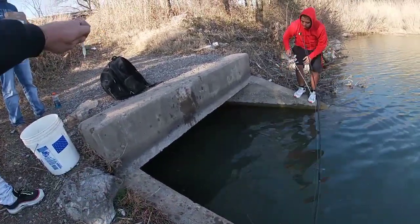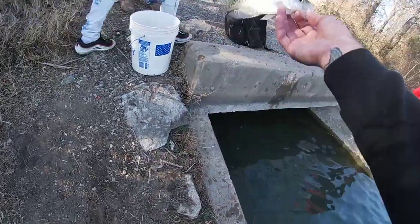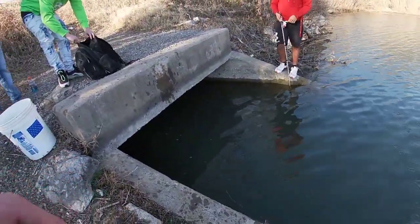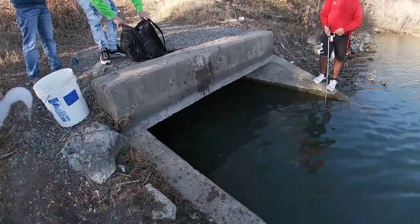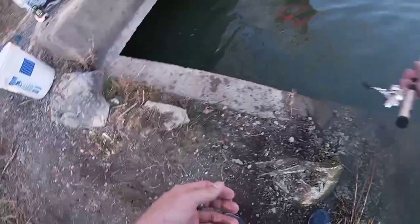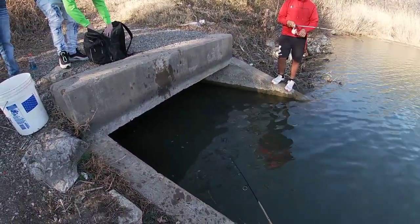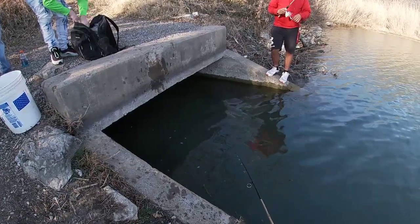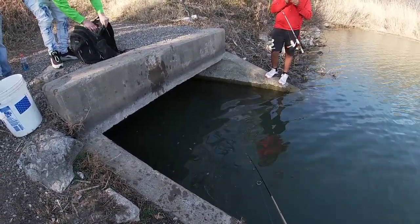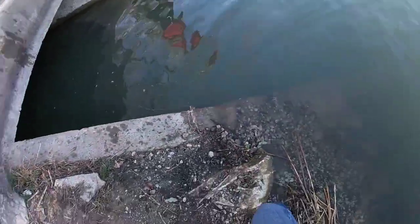In that bag, there's a stick for my GoPro. Can you get it out of there? I want to release some of these crappie underwater. Yeah, you just open her up and search in there. It looks like a selfie stick. Nope. This one? Yep.